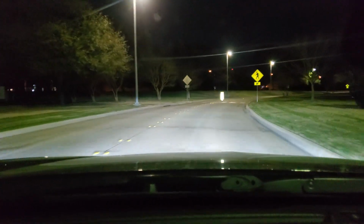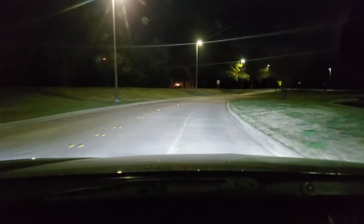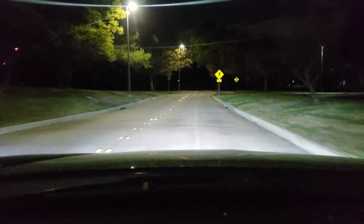As for coolant, I changed mine out at 122K, and then the interval after that is every 60K or 5 years, whichever comes first. So that's what I'm going to stick to.